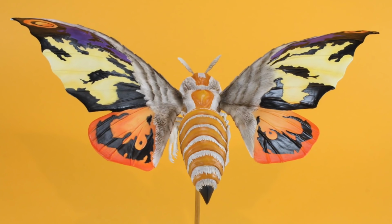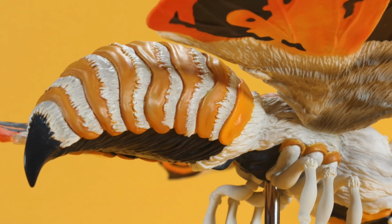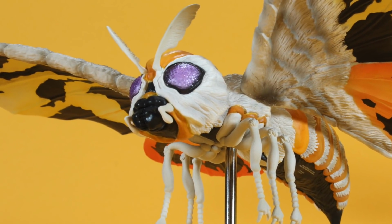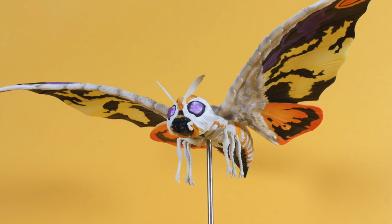Wings, ABS plastic, torso, vinyl, little squishy there. Legs, vinyl, head, vinyl. Antennas vinyl. So everything is vinyl except the wings. Wings are done in ABS plastic. They capture, I think, a little bit more crisper details here. It's not quite like resin for the model builders out there. But this is beautiful. Very, very nicely done.